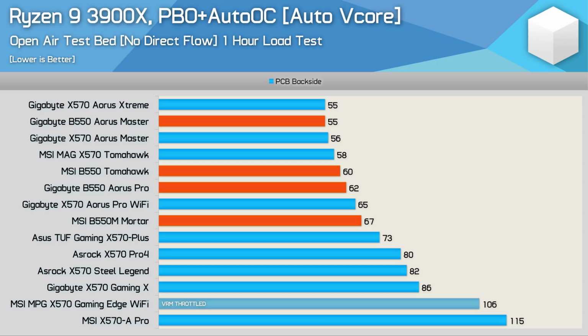What's incredible to note here is just how cool these B550 boards run. Even the Mortar was comparable to the X570 Aorus Pro Wi-Fi under these test conditions, and the B550 board costs almost $100 less. And even Gigabyte's own B550 Aorus Pro ran a few degrees cooler than the X570 version with the same branding, and it's around 30% cheaper. The MSI B550 Tomahawk was also excellent, peaking at just 60 degrees, making it 2 degrees hotter than the X570 Tomahawk, and just 5 degrees hotter than the $700 Aorus Extreme.